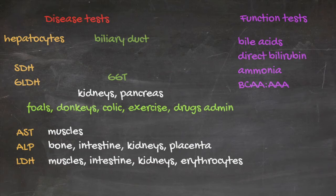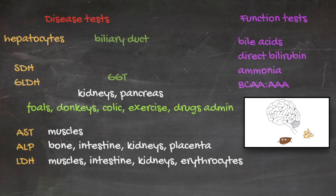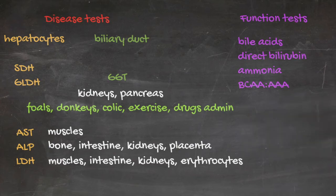Ammonia, instead, is produced by the intestine, if you remember the previous video. But the liver is responsible for the conversion into urea. So if the liver doesn't work properly, ammonia will increase and urea will decrease. Now, sometimes in case of severe intestinal diseases, there can be such a lot of production of ammonia that even if the liver is okay, it cannot metabolize it all. But this is a more rare cause of hyperammonemia.